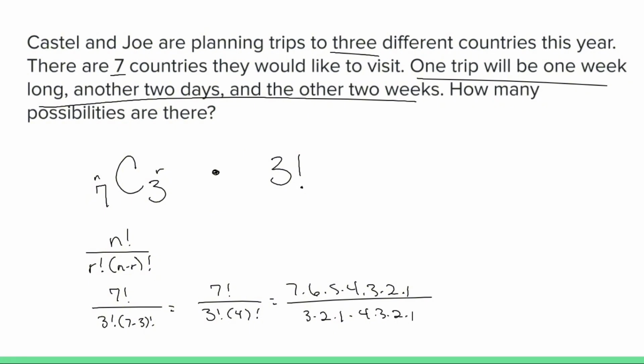Let's cross out what we can cross out. 3, 2, 1, 3, 2, 1. 4, 4. 3 and 2 is 6. Those cross out. So that leaves us with 7 times 5 over 1, which is just 35. So 7 combinations taken 3 at a time is 35.